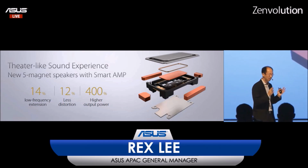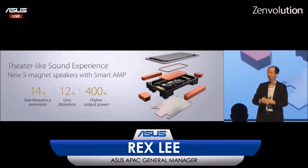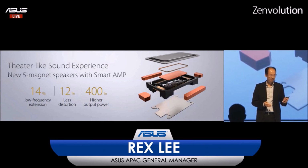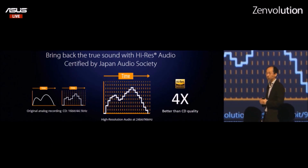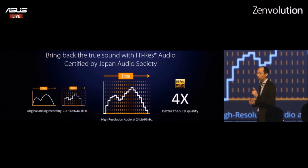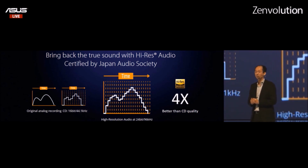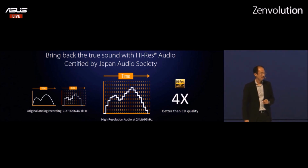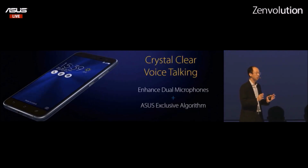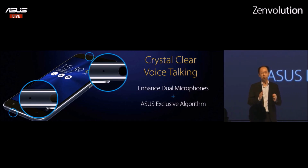For me, I think the ZenFone 3 has also made a huge jump in audio performance from our previous generation. ZenFone 3 also supports high-resolution audio and is certified by the Japan Audio Society. It can have 4 times better audio quality compared to the traditional CD disc. ZenFone 3 also has an enhanced dual microphone and the ASUS exclusive algorithm that gives you a crystal clear voice talking experience.